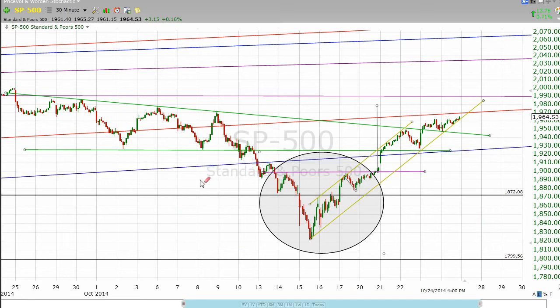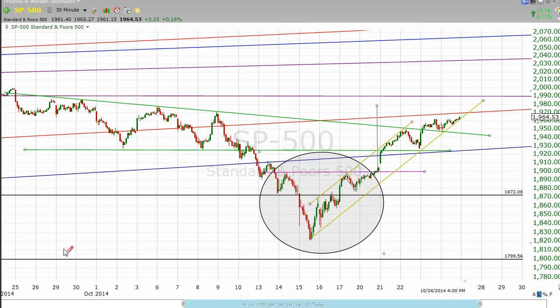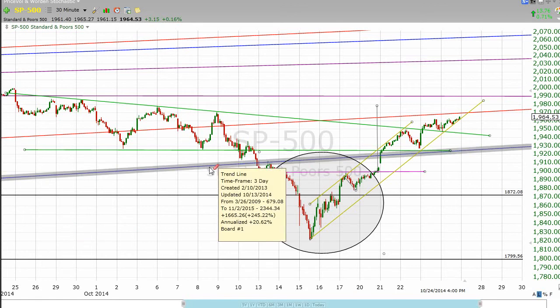This line had not been touched for over 2 years. So it's not easy to know exactly where this line should be when our data goes back so far. In other words, it's like you got 2 points that are fairly close to each other, maybe 3. Then you got a long stretch where there's no data to give you any indication to really refine that line. So this line may be a little wonky, okay?